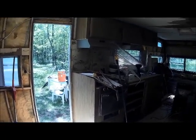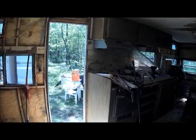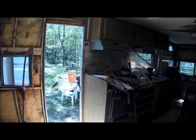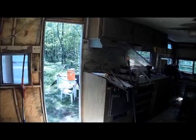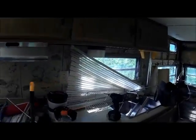Based upon what the other walls look like, I don't see anything wrong over here as far as any kind of water damage. If you look up in the cabinets, they seem to be pretty solid. There's no water damage whatsoever, so that's a good thing. So I don't know, I may just leave this. I have to think about it and see.